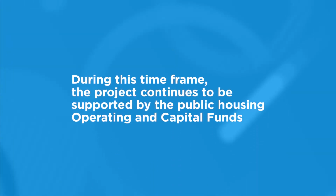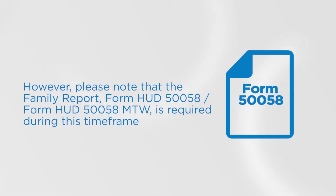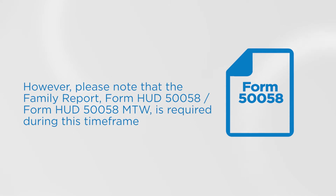During this time frame, the project continues to be supported by the Public Housing Operating and Capital Funds and Voucher Management System, VMS, reporting is not required. The PHA does not receive administrative fee payments yet. However, please note that the Family Report, Form HUD 50058/Form HUD 50058 MTW, is required during this time frame.